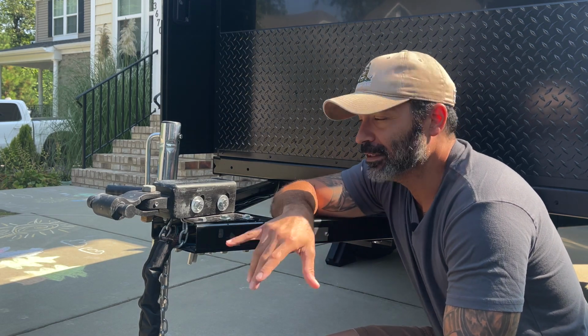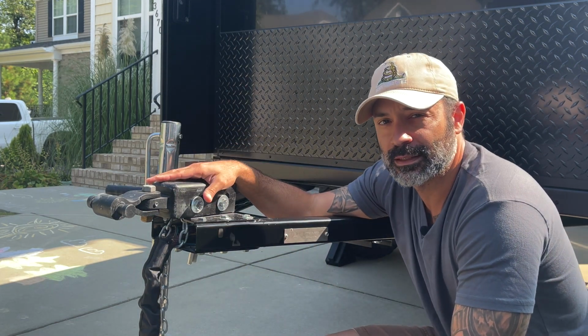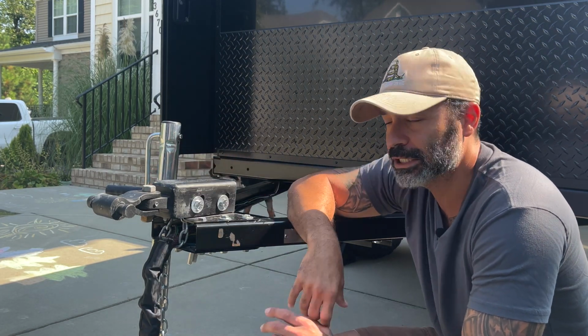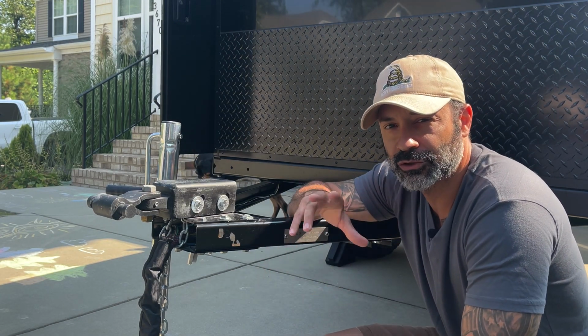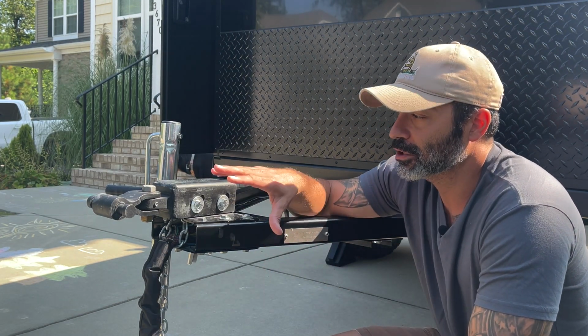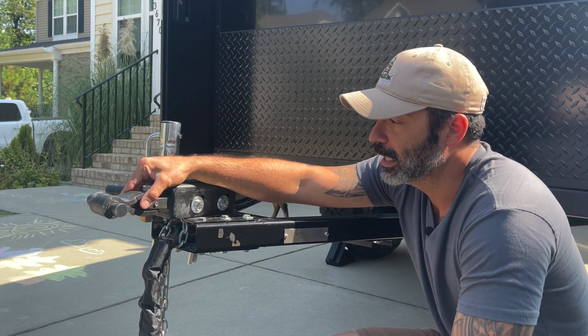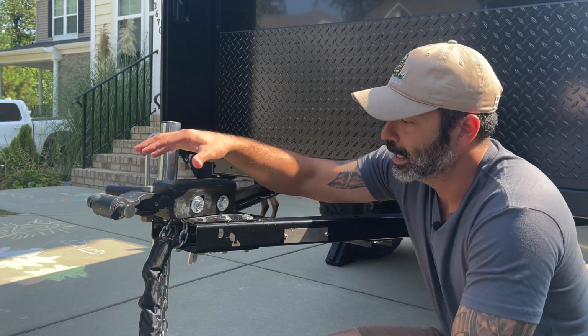So number 5 is gonna be my lock and roll hitch. Now, I love the fact that I upgraded to this. When you order it from the company, it comes standard with the ball hitch. But I knew that I was going to be taking it off roads and on trails. And I've heard a lot of good things about this lock and roll. I did my research and I did spend the extra money to upgrade to the lock and roll.